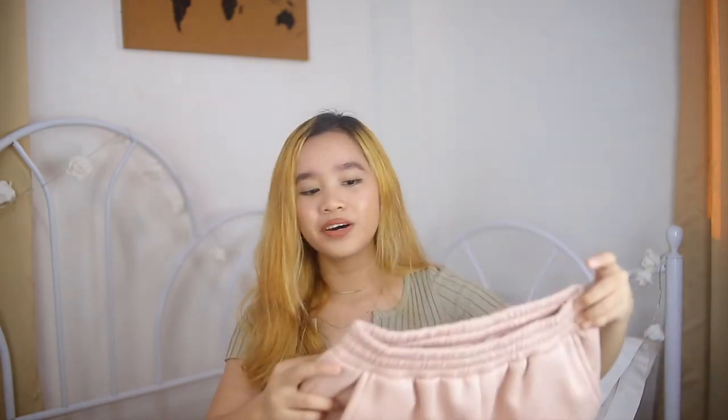So the next one that I got is this sweatpants, and I got three colors of it. I was actually disappointed with the color because it's not the nude that I want. I mean, it's not the shade of nude that I want. It looks pink, diba? But the quality is very nice, and from its price, it's super affordable. I also got a black one, and I also bought a white one.